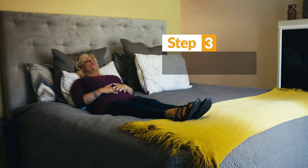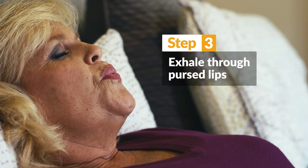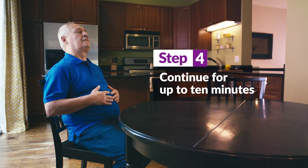Blow all of the air out slowly and gently through pursed lips as if you were blowing bubbles. Concentrate on your breathing as you continue to breathe in through your nose and out through your mouth. Repeat belly breathing for 5 to 10 minutes and relax.